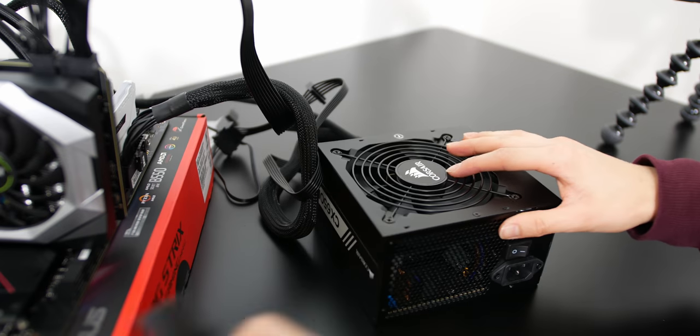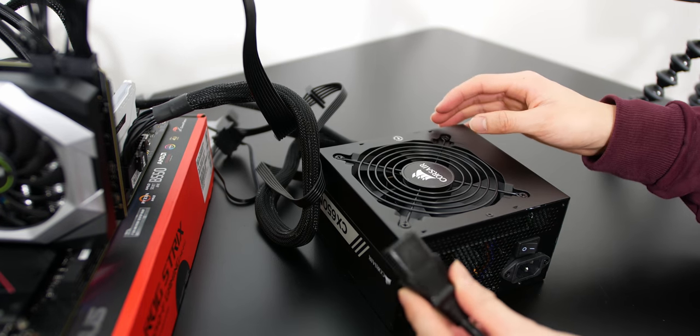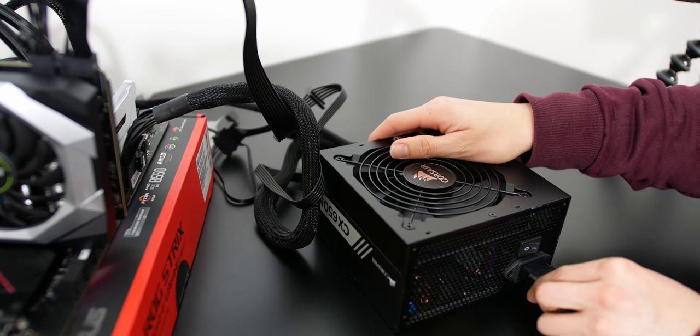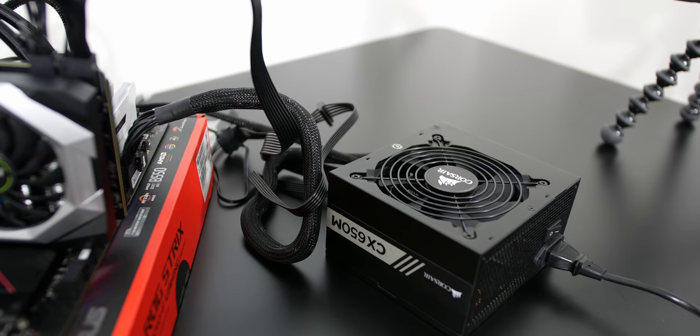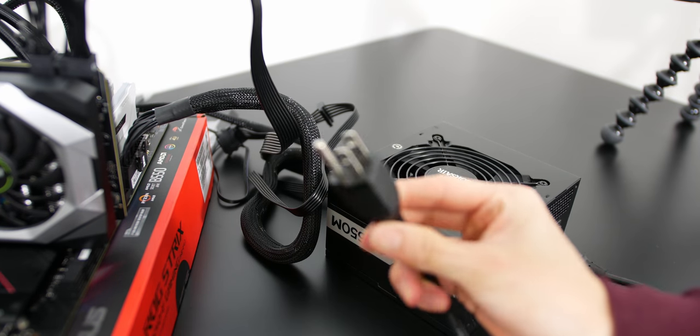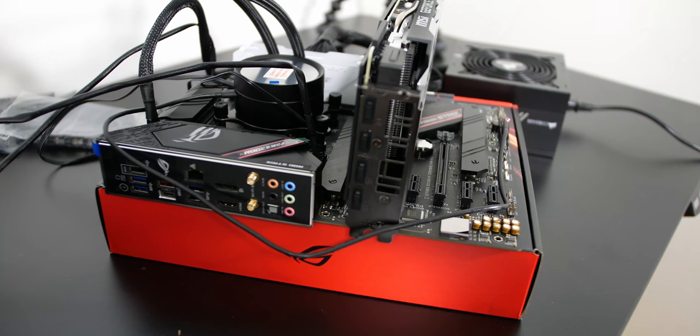Okay, now we have to plug in the power supply to obviously turn this on. So grab the AC cable, it comes inside the power supply box, and line up the cable with the back of the power supply, and plug the other end into the wall. It should look different depending on which country you're in. This is what it looks like in the US.